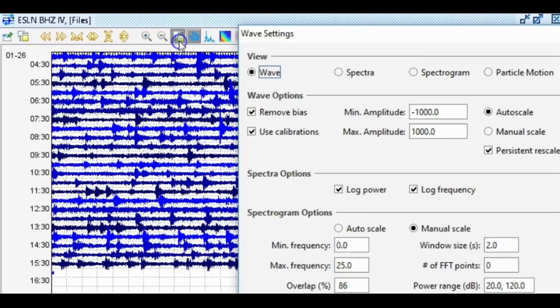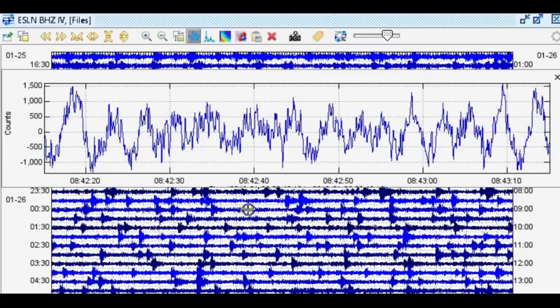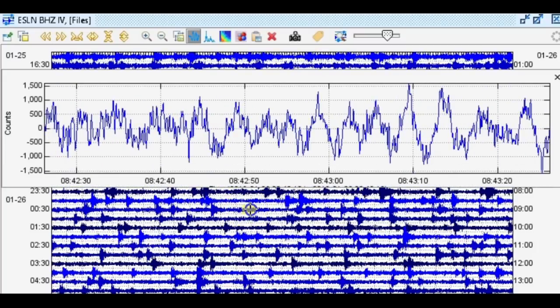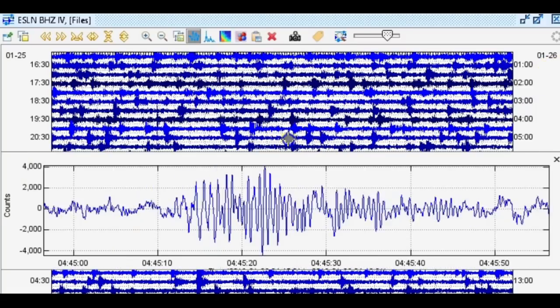Let me turn persistent rescale off. And let me go back. Let's just go right here in between these earthquakes. Look at that. Doesn't it look so much different? It looks way different. So I don't know how, but the activity is definitely changing, because low frequency background tremor is being replaced by these events right here.